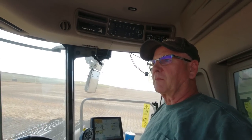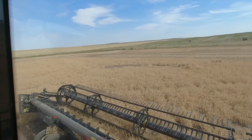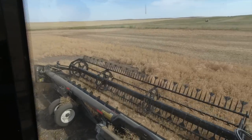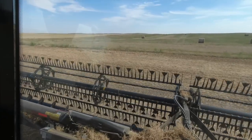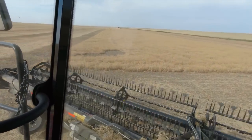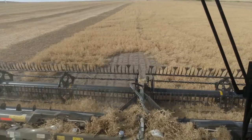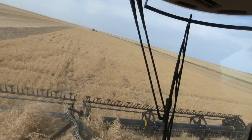Here's something interesting. This spot in the field is bare, but there were peas there. I don't know what kind of wind hit that, but here's the peas. Turn around here and look at it again. Must have been some kind of gust of wind.